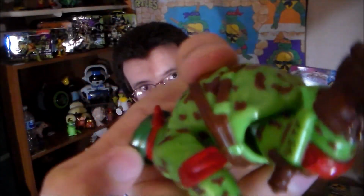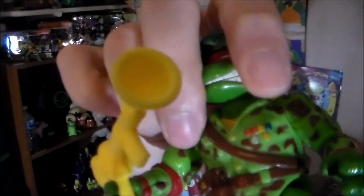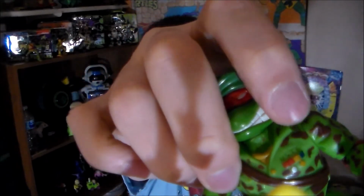Trying to get the best angle I can on that. Okay, I see the USTF right there. And yet they just couldn't be bothered to do that on his chest right here, which is invisible in my lighting, just about. I really like the sculpting on this guy.